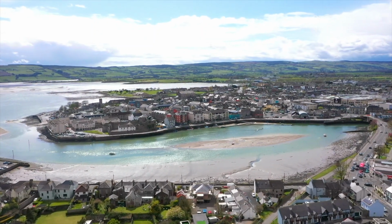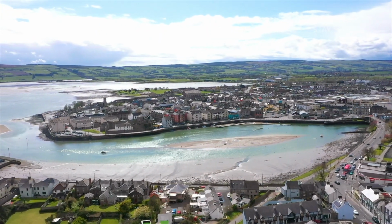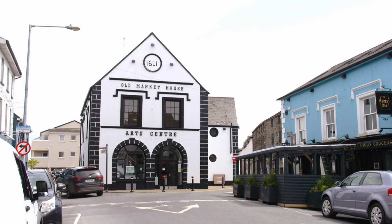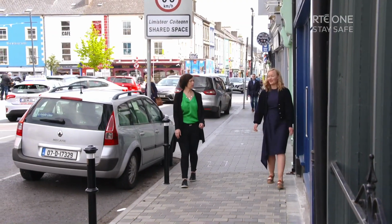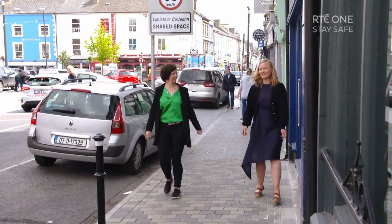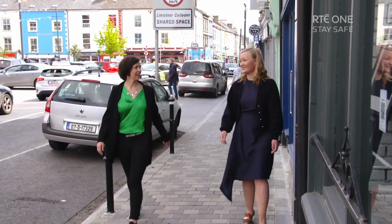The wonderful thing is that people have been so responsive to the idea. During the first lockdown, I was very much missing being able to access artwork, knowing that travel was going to be limited for some time. So I approached the Waterford City Council Arts Office with an idea of putting on an exhibition in the vacant shopfronts, and they brought in Creative Ireland. Together, the Arts Office, Creative Ireland, and I have created this exhibition.